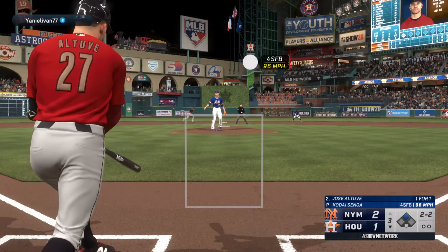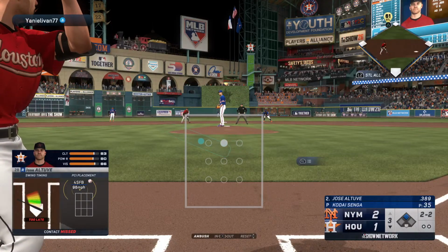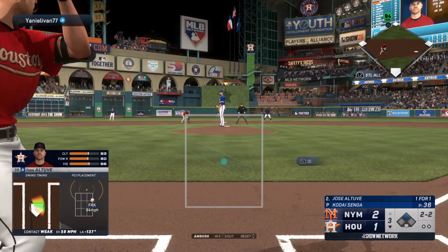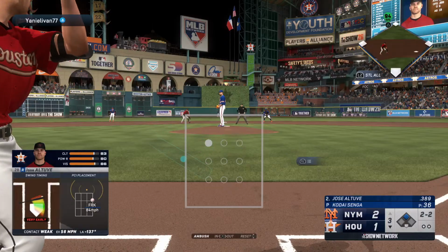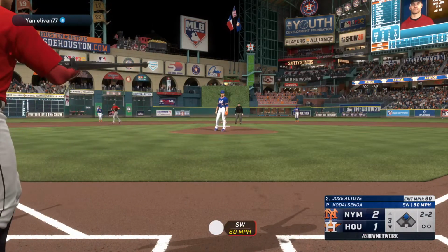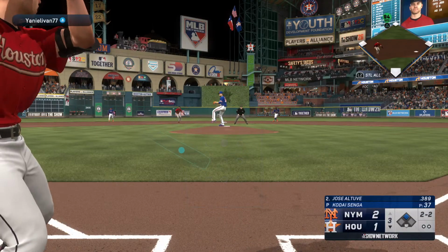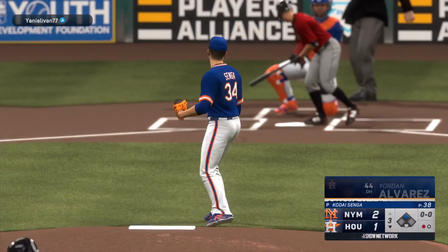Got him to chase one upstairs there. Well, you know this guy wants a pitch up, something that he can hit hard and drive over the wall. But you've got to set your sights down a little bit. You can't lose your discipline and go after a pitch that you just can't do anything with. Man at second. And it remains 2-2. Got him swinging. It's a strikeout.